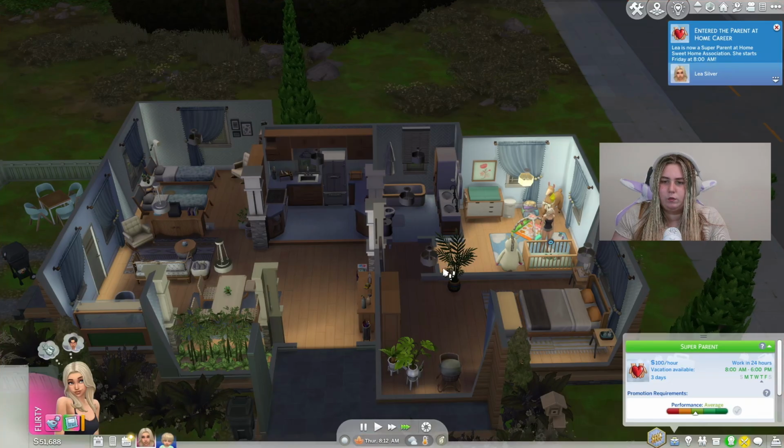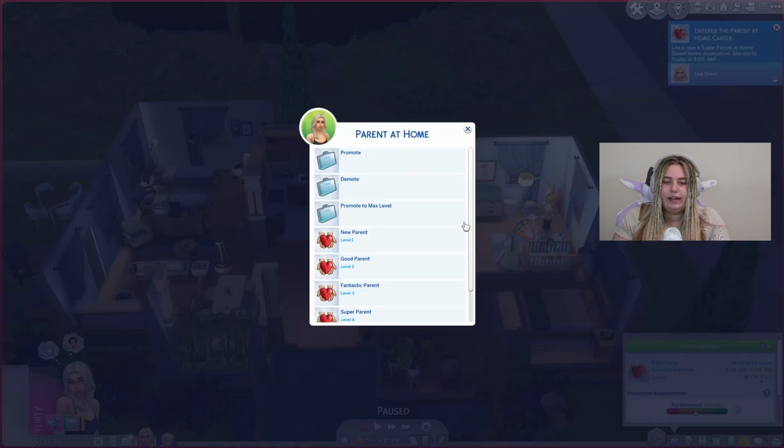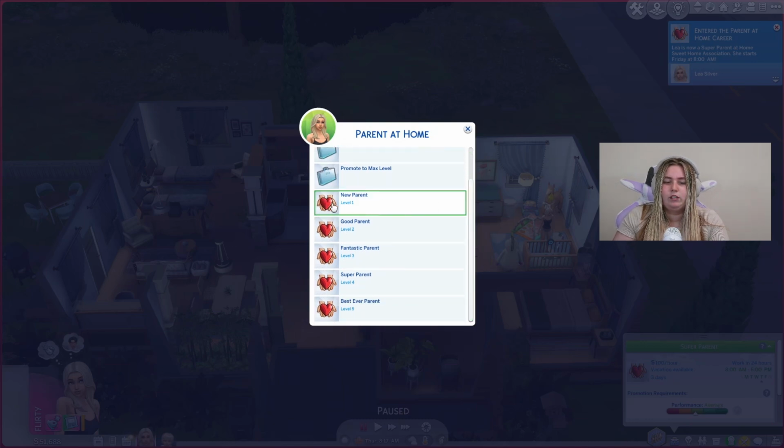I'm not going to do this work from home assignment because I do want to show you guys something real quick. And that is, this is UI cheats. So this isn't the mod itself, but I just wanted to show you that normally you'd start off at this new parent, but because she's a little leveled up in her parenting skills, it might work out better for you if you already have a saved file where you already have a family. You might start at one of these. We started at level 4, which isn't too bad.